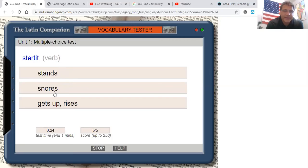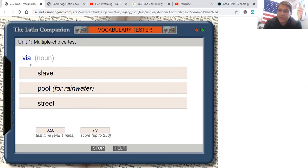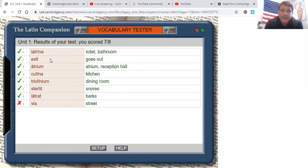Stertit, snores. That's what Grumio was doing when the dog jumped up, snoring. Latrat. That's an onomatopoetic word, which latrat is the sound dogs make in the classical Latin. Our dogs go roof, roof, or woof, woof, right? But they say latrat, latrat. Via. Remember the V's are pronounced like a W sound. It's okay if you pronounce it with via or via. That's fine. I would understand what you're saying. And in ecclesiastical Latin or church Latin, that's what they would say.